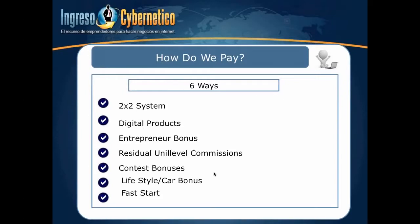As we close out, we talked about the unit level and how it pays through many levels where you can earn hundreds of thousands a month for sure. We talked about that. But just as a recap, we have a 2x2 system. It pays out weekly. We have the digital products where you get 100% of what you sell. Finally, we have the entrepreneur bonus, which pays out residually every month. Residual. It happens without you. It happens because of people who are below you are doing their work and getting paid. Every time they get paid, we pay you through 3 levels.